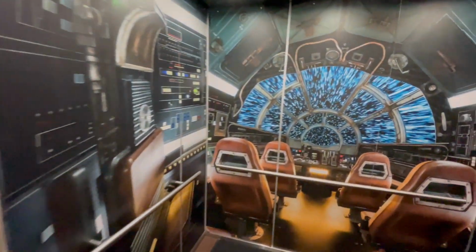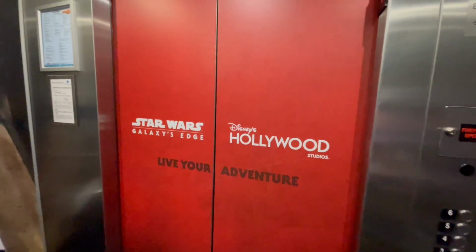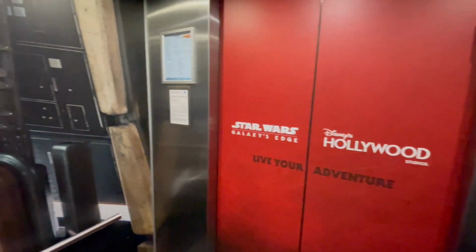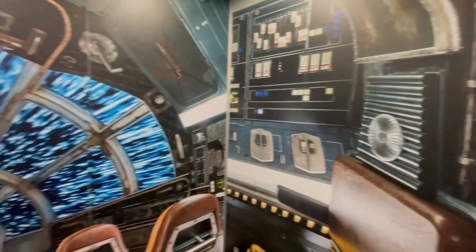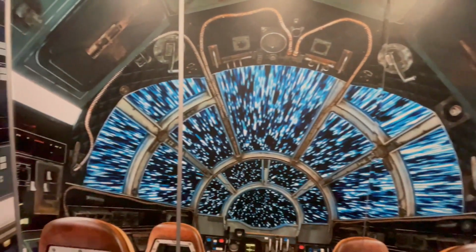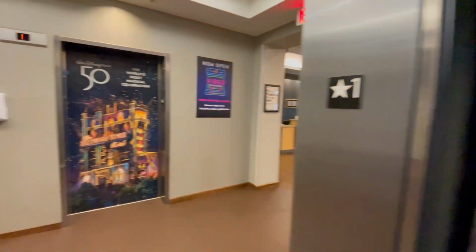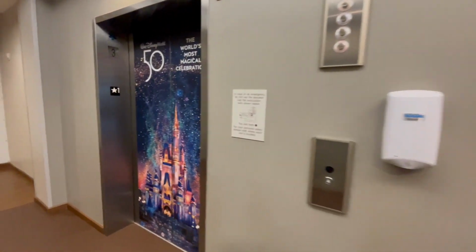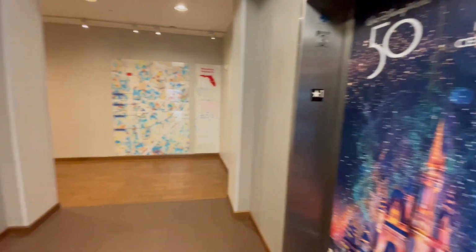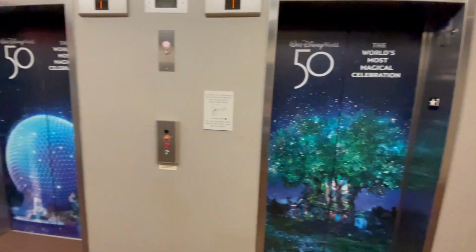And I get the Millennium Falcon one. Two of them are regular. Look at that. And then two of them have Star Wars layouts. Something to get your kiddos really excited. Or the dads. As you can see on the first floor, they do have each of the elevators wrapped for each of the four parks.